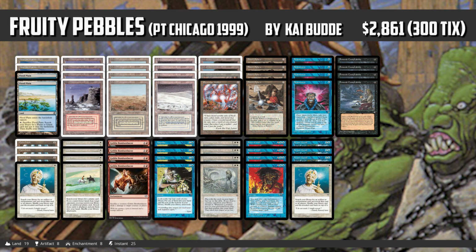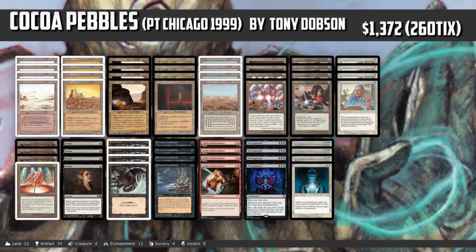So do you think the matchup is just completely one-sided in my favor because of the black cards then? Or do you think if we kept playing more games, could you take a match off me? A Pro Tour style match? I don't think I can take a match. I think the black cards put it over the top, and I think that's why Fruity Pebbles became Coco Pebbles. Like, I think that was a natural evolution of the deck, and I think the black just makes it better.